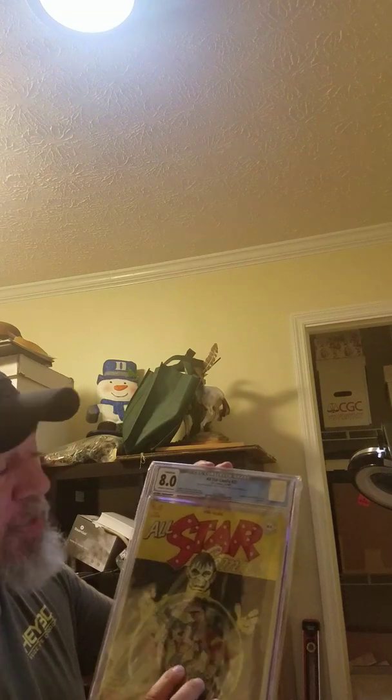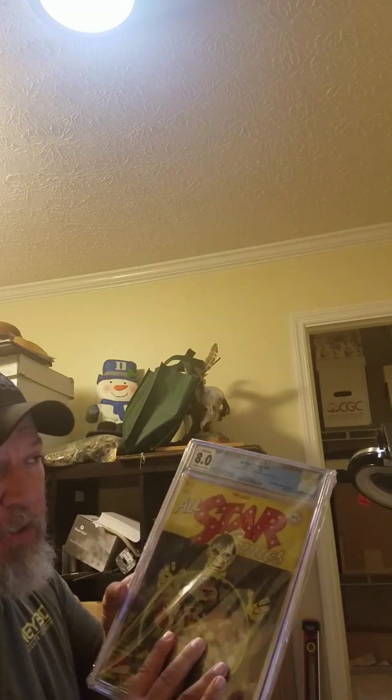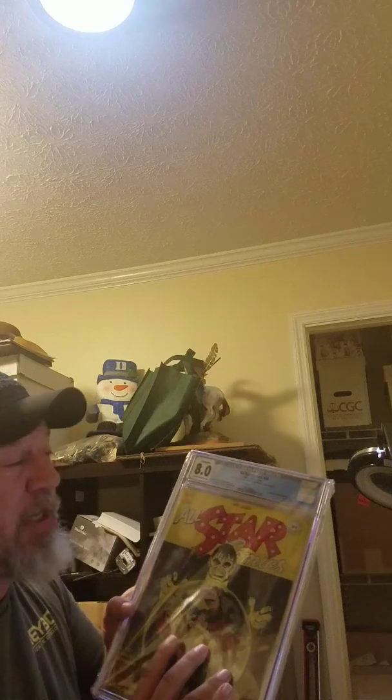All-Star 33, classic Solomon Grundy cover. This is a conserved 8.0. I think there's 5 graded higher. There's 1 restored at 9.0 or higher, and 4 unrestored that are higher than an 8.0.